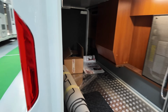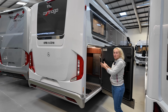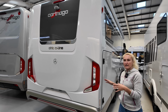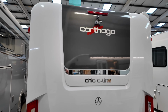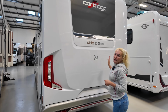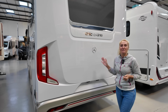And because of the payload that's available, because it's been taken up to 4.5 tons, then this could be used as a scooter garage as long as you make sure you don't overload that rear axle. So really good sized rear garage. I'll close that up and then we'll start heading round to the rear. So at the back, this one's been upgraded to have the double rear view camera that we can see up there, the high level brake light, the Carthago colouring and styling, Chic C-Line, Mercedes badge, and then the fairly standard light cluster that we expect on Carthago. But it is a rather nice back end.